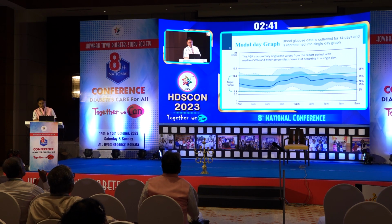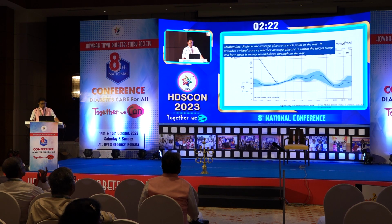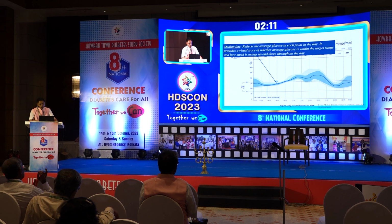So this is a model day graph where the blood glucose data is collected for 14 days and is represented in a single day graph, that is the ambulatory glucose profile. So AGP is a summary of the blood glucose from the report with the median of 50% and other percentiles shown as if occurring in a single day. You can see the median line. This median line gives the average glucose at each point of time in a day, and it provides a visual trace of whether average glucose is within the target range and how much it swings up and down throughout the day.